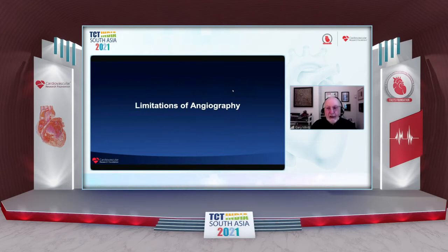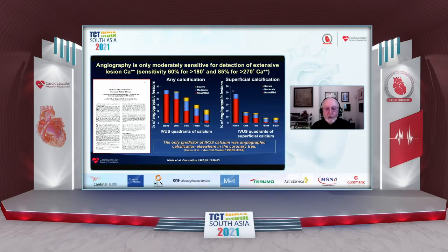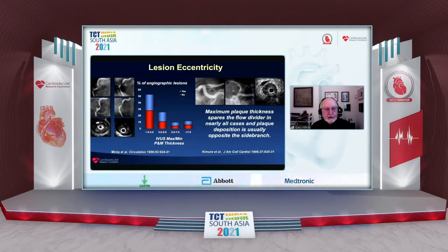Using intravascular ultrasound, we understood the limitations of angiography. This is a paper that I wrote many years ago in 1995, which showed that angiography is extraordinarily limited in assessing the presence of calcification. We also looked at lesion eccentricity, and it became obvious that irrespective of what a lesion looked like angiographically, half were eccentric and half were concentric. And if you looked at a bifurcation lesion, the plaque is almost always opposite the flow divider. This is the circumflex. This is the plaque in the ostium of the LAD.